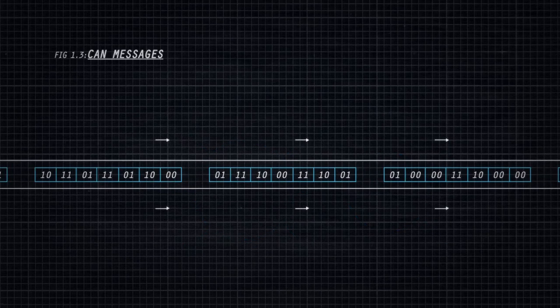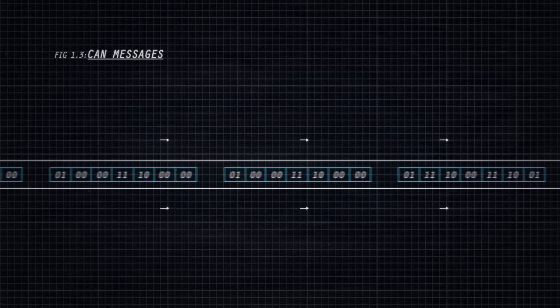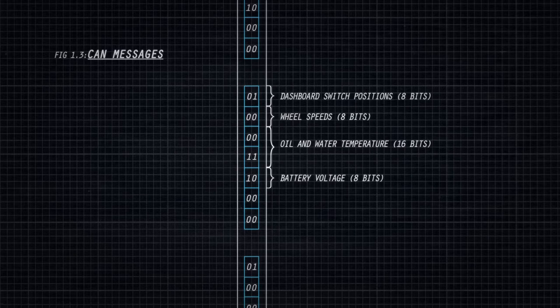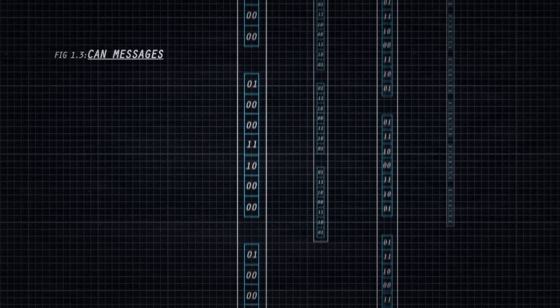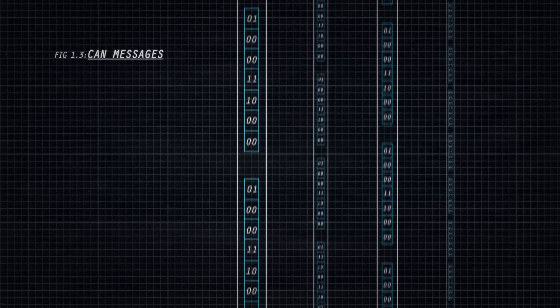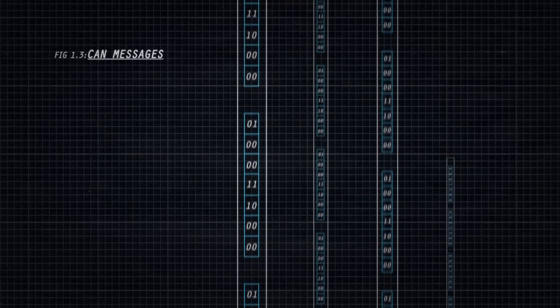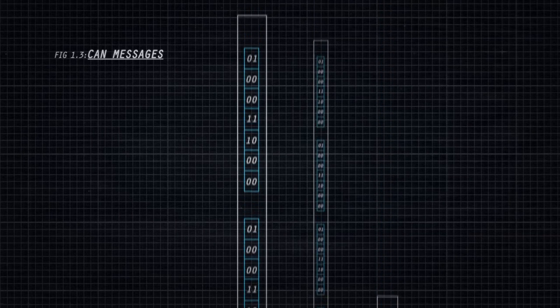The information communicated over CAN is in the form of signals. These are small pieces of information such as dashboard switch positions, wheel speeds, oil and water temperature, battery voltage, and engine RPM. In a typical car, there are over 2,500 signals packed together in around 100 messages that are sent repeatedly over the CAN bus. There are real-time constraints or deadlines on the maximum time that signals, and hence the messages that contain them, are allowed to take to be transmitted over the network.